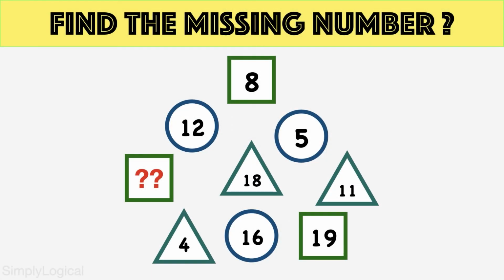Here in this problem, there are different geometrical figures and each geometrical figure is represented with some numbers. But there is a missing number in one of the squares. There is an interconnected logic and our task is to find the logic and identify the missing number.